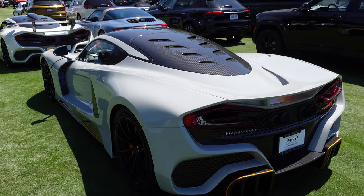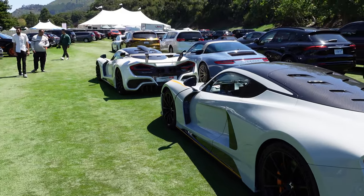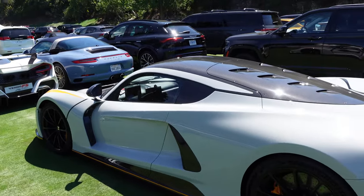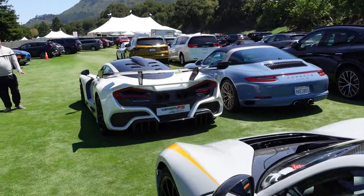This looks more like its own unique design, the Venom F5. It's pretty cool, and obviously stupid fast, which is what Hennessey is best known for. But yeah, we were driving behind one of these. Sounds really good, looks really good. Quite like it, actually.